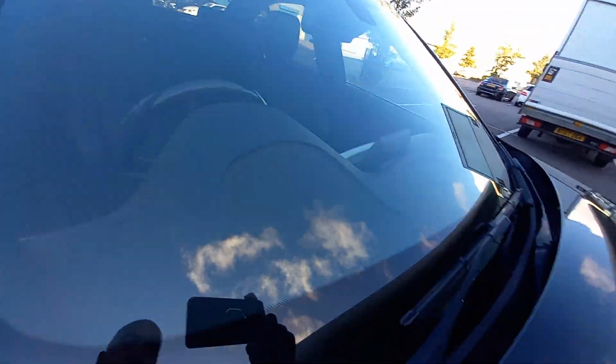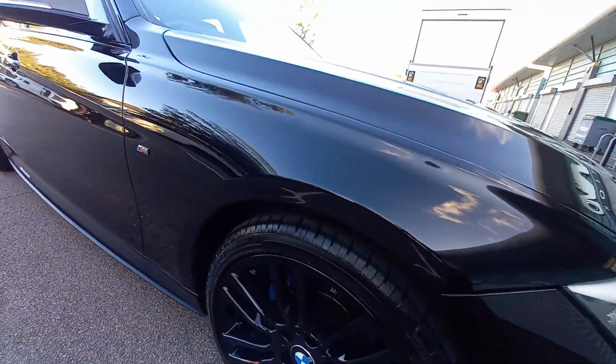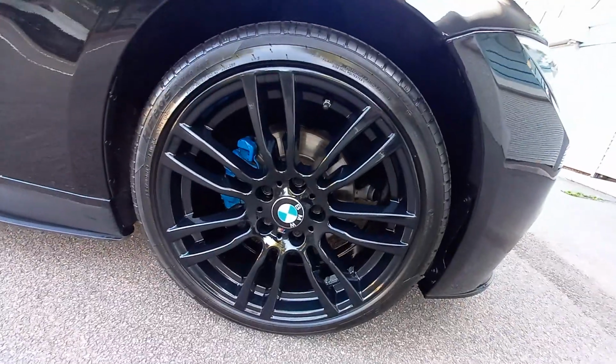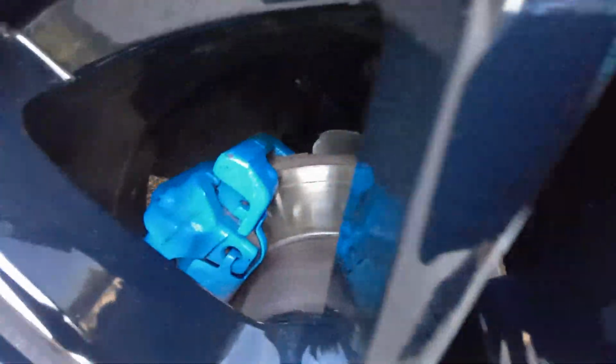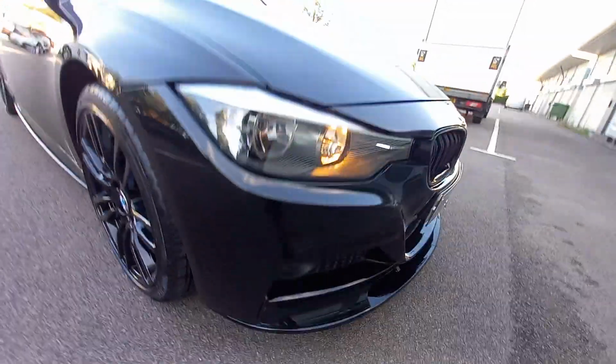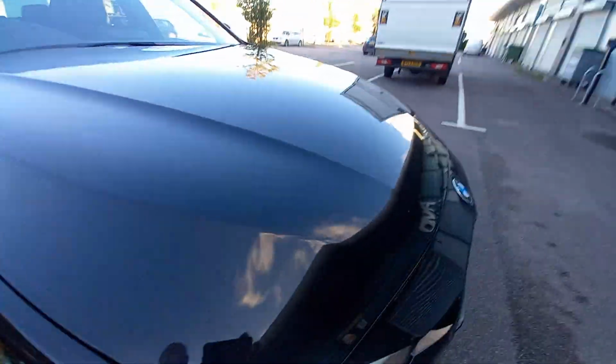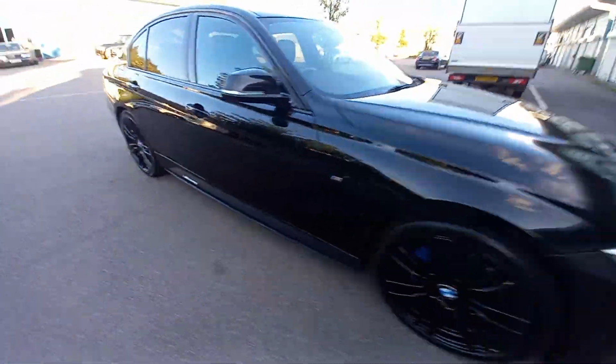Windscreen, that side, immaculate. That wing there, immaculate. That alloy wheel. It's got the blue brake calipers, and the discs are in good condition as well. And that's about the outside of the car done. Let's go to the back, start on the boot.